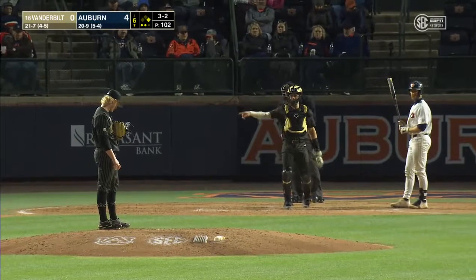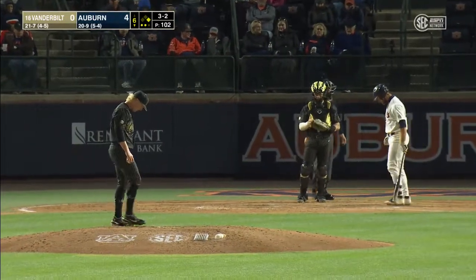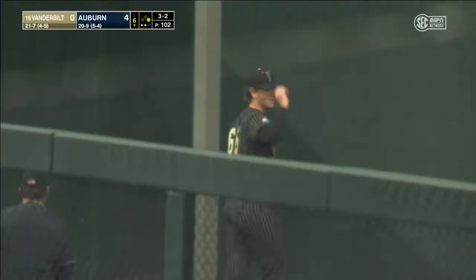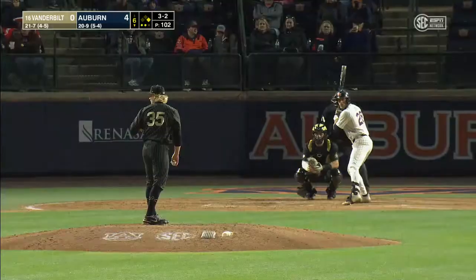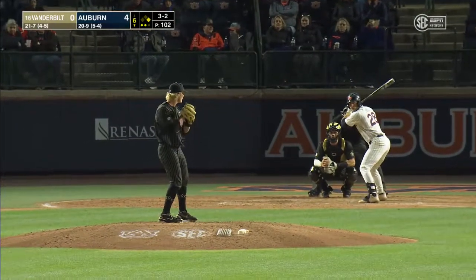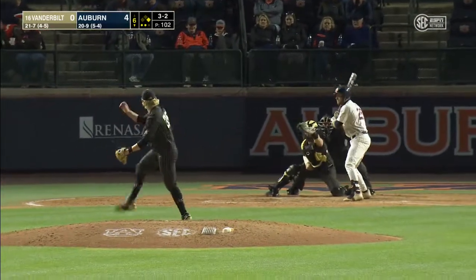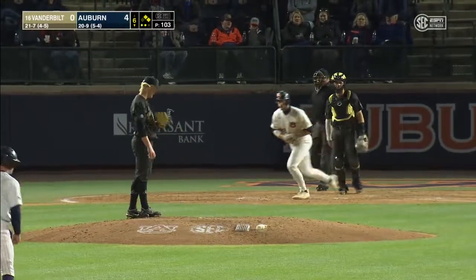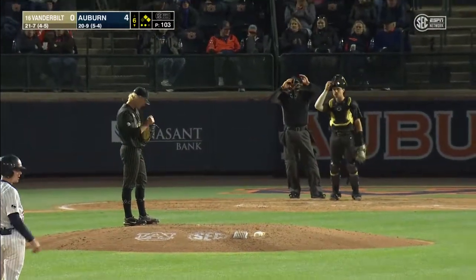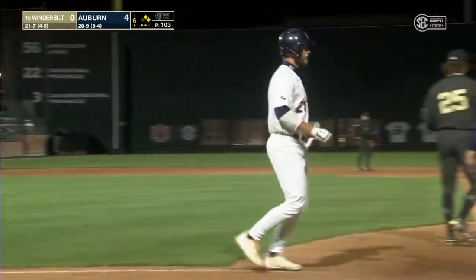Big swing by LaRue, gets the fastball elevated on a 3-1 count. Went after it, just swung through it. Now you're going to see Pierce in motion. And the pitch, missing high. So back-to-back 2-out walks. Gonna extend it for the Tiger left fielder, Mike Bello.